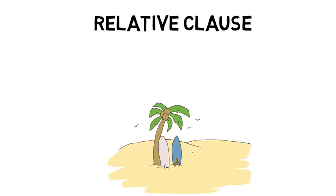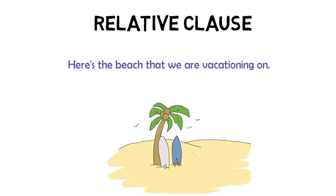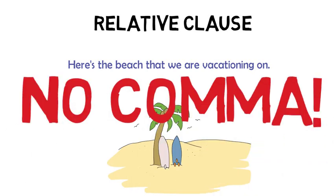Imagine it's summer, you're on holiday and you want to post a photo to your social media with the caption, "Here's the beach that we are vacationing on." Now, I haven't written a comma here, but could I have? Well, no, it would be wrong to include a comma here. So we can rule out relative clauses as a reason for a comma before that.